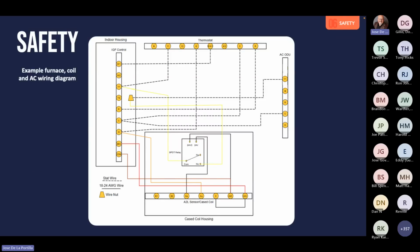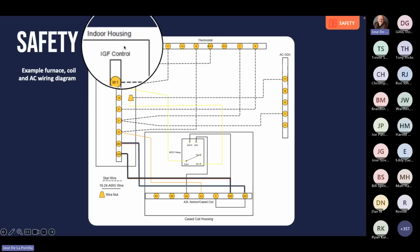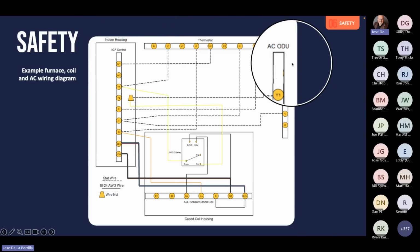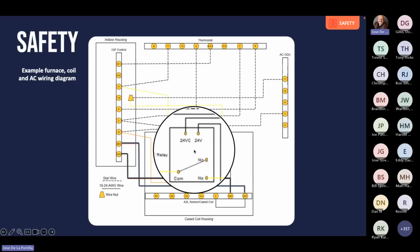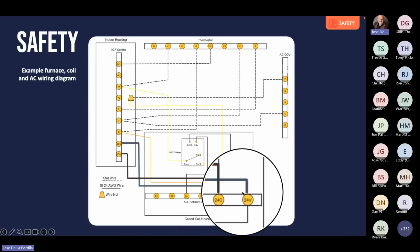So let's just show a sample of how this is wired. This is a real basic line art drawing. This is not a complete schematic. I just want to show you how this is wired. So what you're going to see is I bring in these lines. Down here at the bottom is the indoor control board, the furnace control board. Across the top is your thermostat. On the right-hand side are your outdoor unit connection points. Down here is a 24-volt relay that Ream is going to use in our coils, in our equipment. And then down here are the terminals of the A2L sensor.